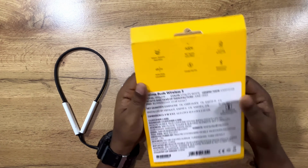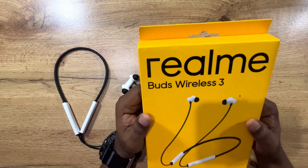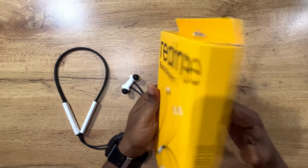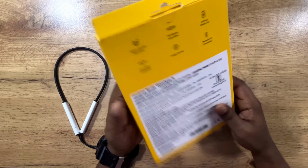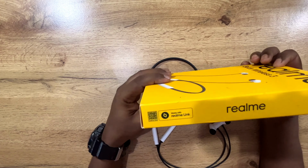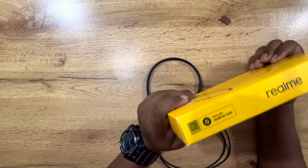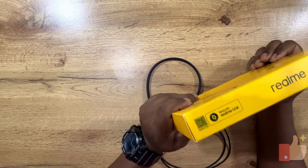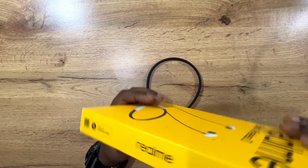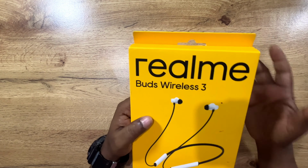It also has a gaming mode, which the company says is a 40 millisecond low latency gaming mode, which you can activate via the app. And the earbuds come with app support, so that you can customize the sound audio effect, game mode, and spatial sound as per your preference. So specs wise, this neckband comes with loads of features.